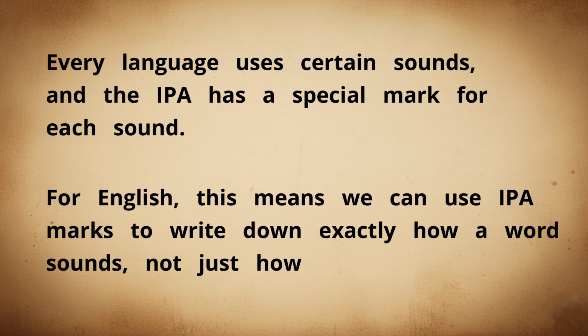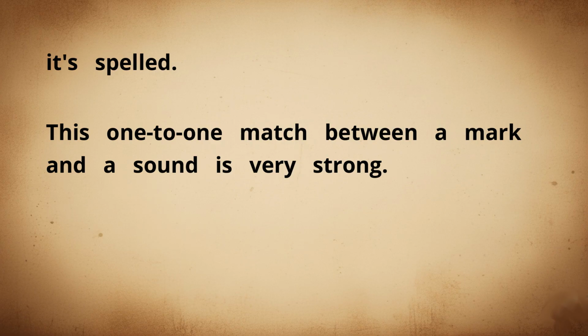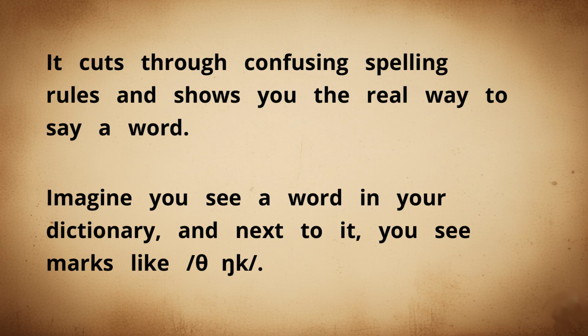Every language uses certain sounds, and the IPA has a special mark for each sound. For English, this means we can use IPA marks to write down exactly how a word sounds, not just how it's spelled. This one-to-one match between a mark and a sound is very strong. It cuts through confusing spelling rules and shows you the real way to say a word.